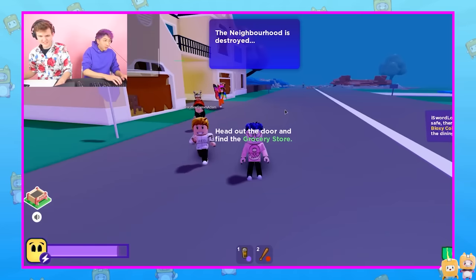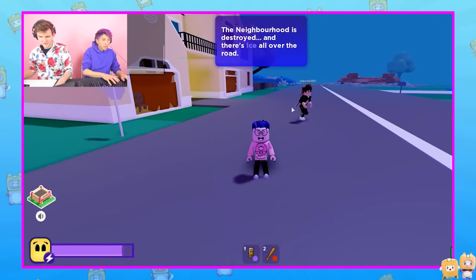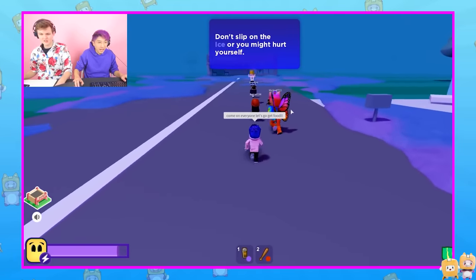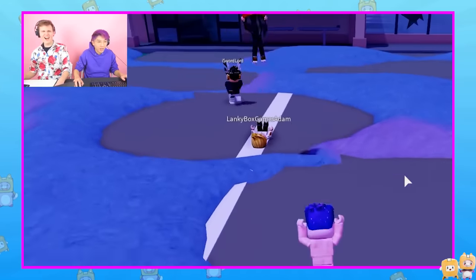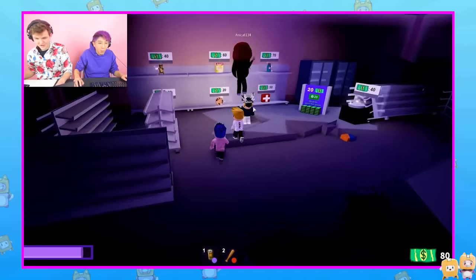Okay. The neighborhood is destroyed. And there's ice all over the road, okay? Come on, everyone, let's go get food! Don't slip on the ice or you might hurt yourself. Adam, be careful. It's like an obby. Okay. Do not touch the ice. Okay, I'm all right. Do not touch the ice, Adam. Oh, no! Adam! Okay, we made it to the store. Dude, this game is actually so crazy. Oh, wait! Do you have money?